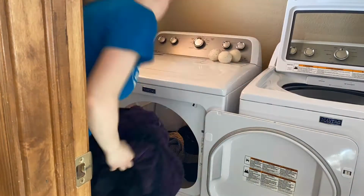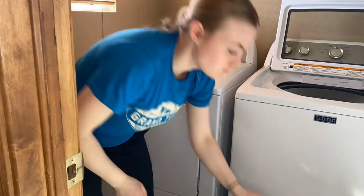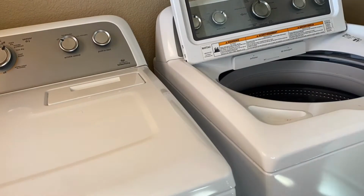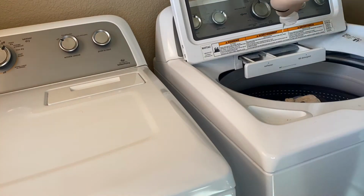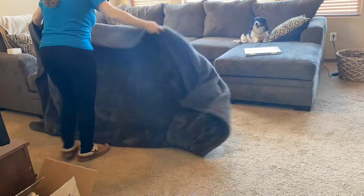At this point, it was time to change over my laundry, so I used these dryer balls, and today I chose to do purification on them. And then I threw in a load of towels, which I always add purification and eucalyptus to my towel laundry.